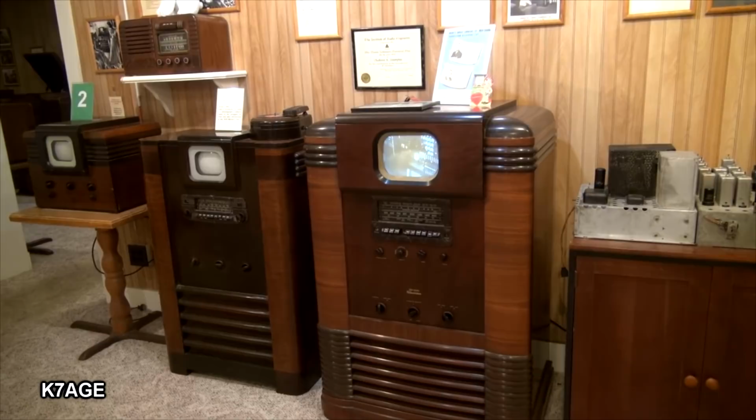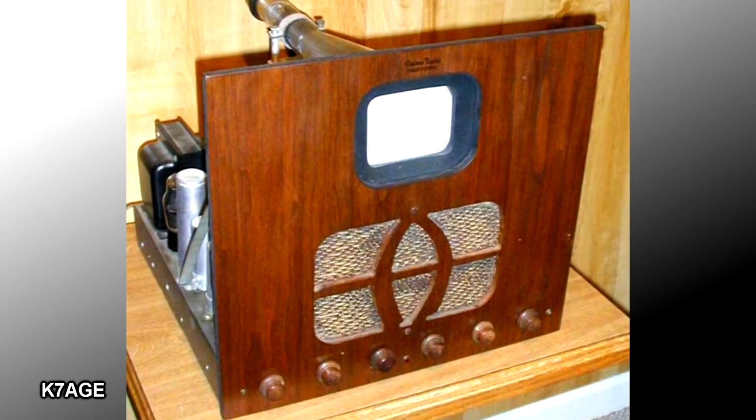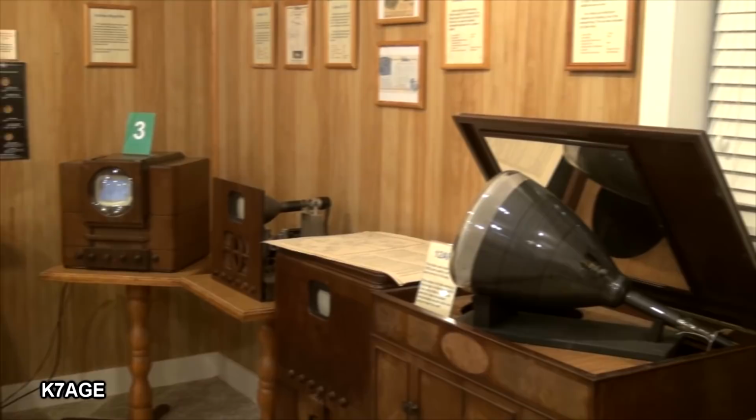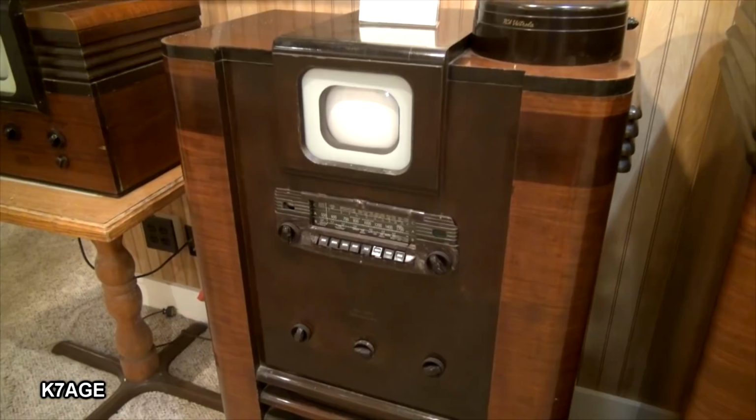Many other companies also started selling sets in 1939. Andrea made a 5-inch set with a magnifying lens to make the picture appear larger. Next to it is a kit set, which took dozens of hours to assemble. You could save a few dollars by doing it yourself. General Electric made 5 different models of TV sets in 1939 and 1940. About 7,000 sets were made in the United States during 1939 and 1940, and about 350 survive today.